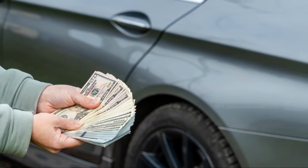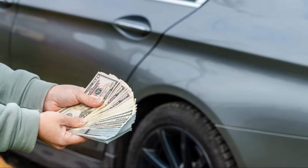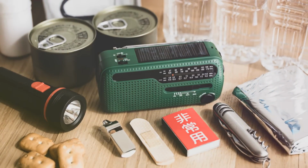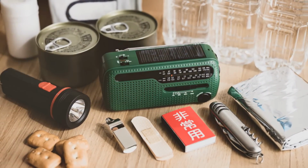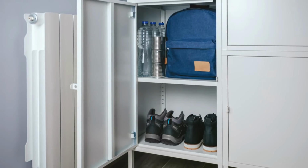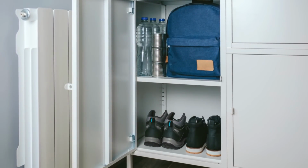And while it might seem minor, having some emergency cash on hand can be a lifesaver when ATMs and credit card systems aren't functioning. Every bit of preparation helps, and protecting your personal information is an integral part of your overall emergency plan.